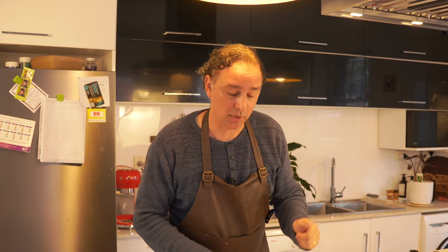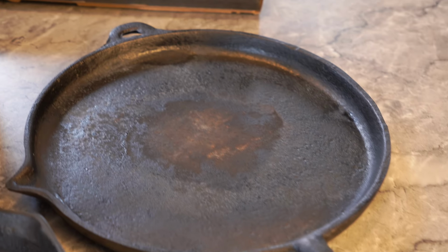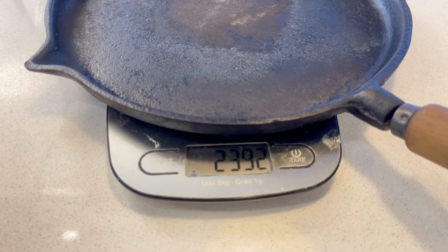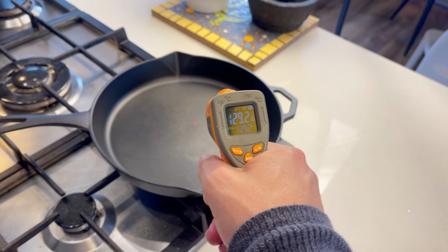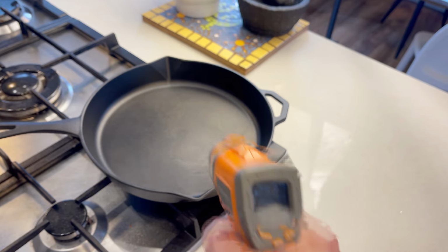All right, now that we just finished seasoning, our pan is really hot. So this is the perfect time to do some heat retention tests. For this test, I'm comparing the Ironclad pan with one of my personal favorites, an old unbranded cast iron pan from Argentina. Both pans are roughly the same size and weight, though my Argentinian one has a wooden handle, so it's a little bit lighter overall. I heated them both up to 200 degrees Celsius and then tracked how well they held temperature over time, checking at 1 minute, 3 minutes and 5 minutes.